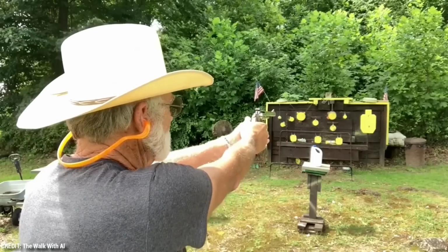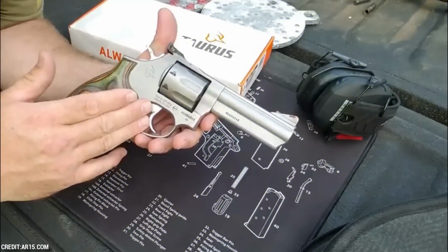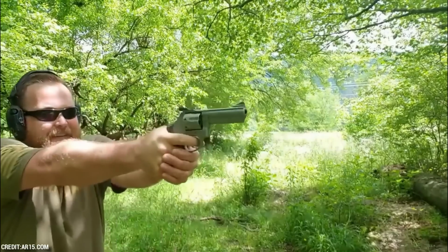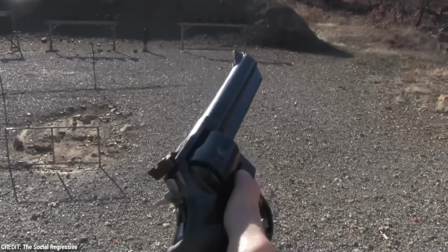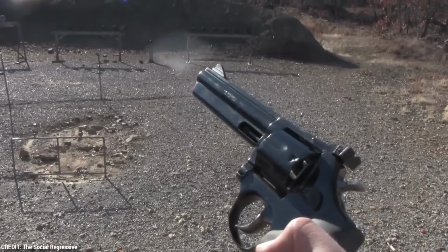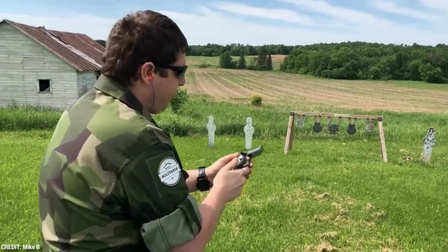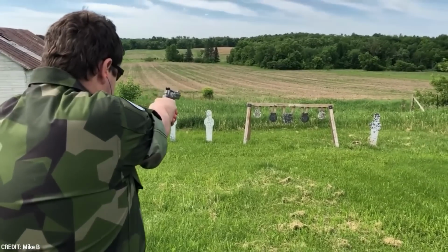It also has a fixed sight, which makes it stable and more durable. A great part of this gun is the Taurus trademark security system transfer bar. This great feature allows even an amateur to carry it around with a locked hammer. You wouldn't have to worry about any potential accidents. Despite the barrel being short at just 4 inches, the power that the gun possesses is off the charts. It is true that its ballistic power is quite small when compared to other larger revolvers, but it is enough to actually save your life.